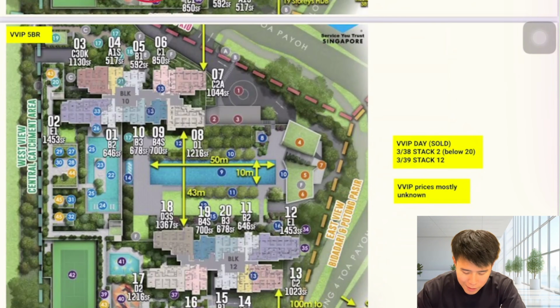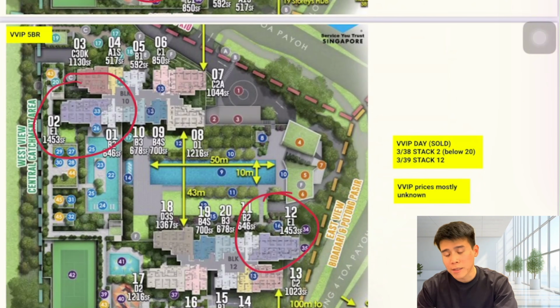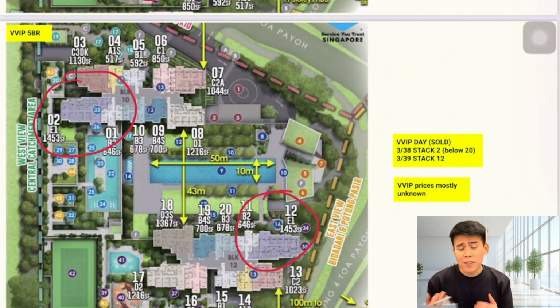Okay, last but not least, we can now see the 5-bedroom. So these are 2 stacks. Stack 2 over here facing the pool, and then we have stack 12 which is also inward facing, but it will be facing towards the HDB roadside. Okay, so respectively, both are 3 units sold, and most of the stack 2 ones are below level 20, and then for stack 12, there's no distinct difference. They're quite sparse. Oh, that's overall for all the VVIP units being sold.